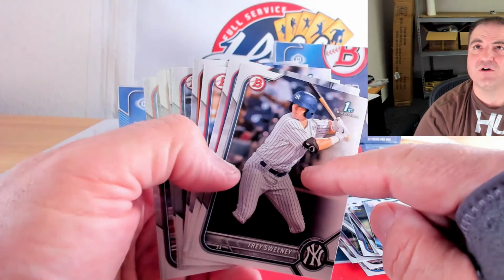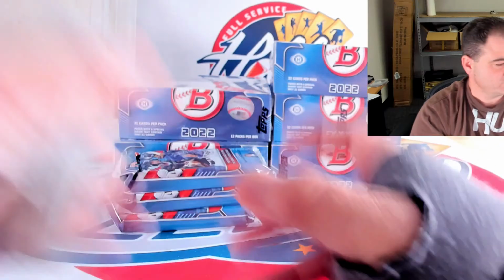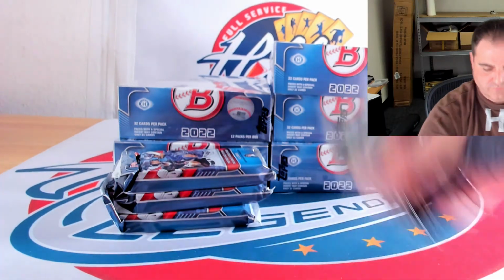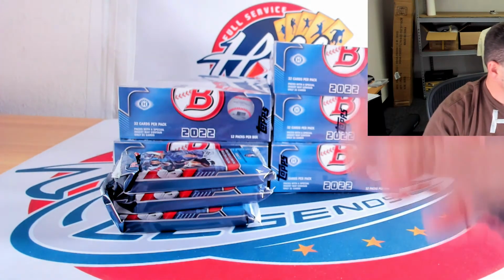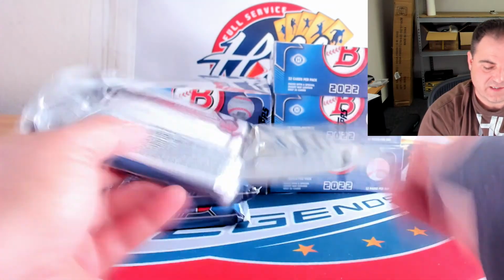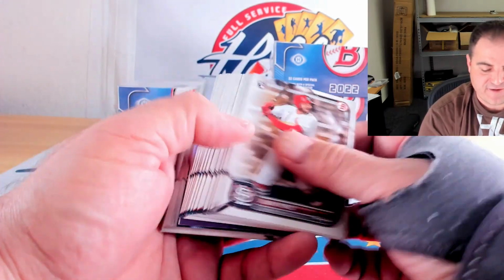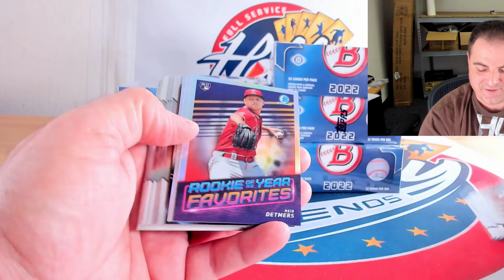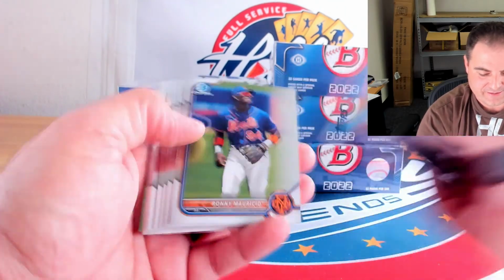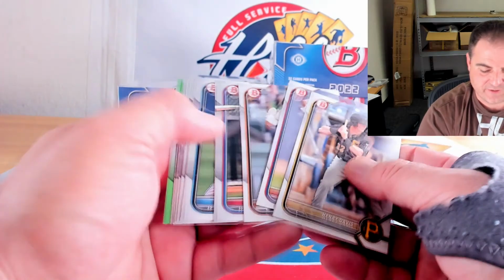I still have this guy's orange refractor, Trey Sweeney. Sitting in one of my boxes. My big 5-row of 2022 Bowman. Good God. At some point in time, I probably need to start just getting rid of stuff.